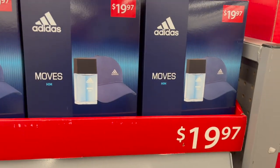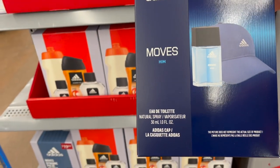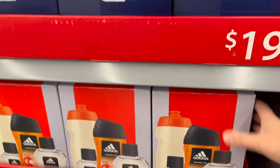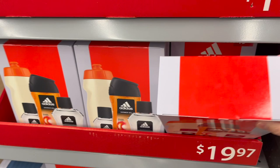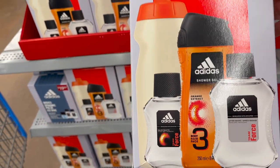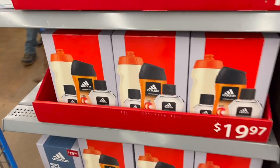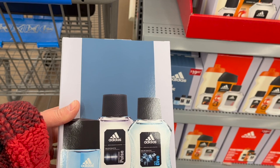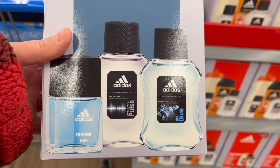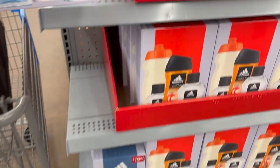Okay, so great Adidas Moves for Him gift set. So you get an eau de toilette and an Adidas cap for $19.97. And then this Adidas shower gel, aftershave, eau de toilette, and a water bottle, $19.97. Cool. Adidas Moves Dynamic Plus. So there is two eau de toilettes, Pulse and Ice Dive for $19.97.